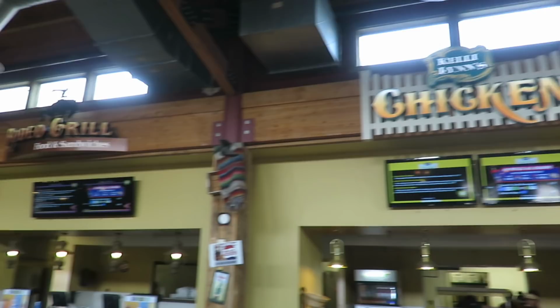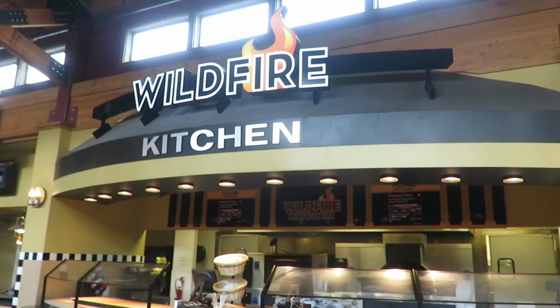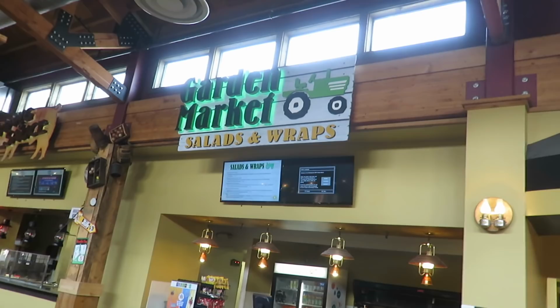So there are many different options around the park for food, but this is really where you're gonna get the most places in one location. So you have a chicken shack, you have the Rodeo Grill, which serves sandwiches and kind of healthy snacks, the Wildfire Kitchen, which is mostly pizza. As we continue down, we have a Garden Market, which has salads and wraps, so another healthy option right there, if that's what you're looking for.